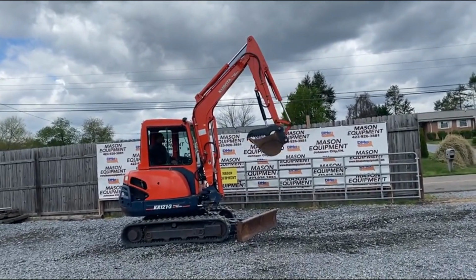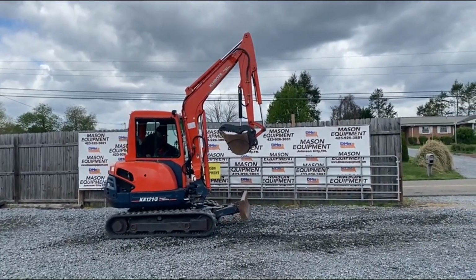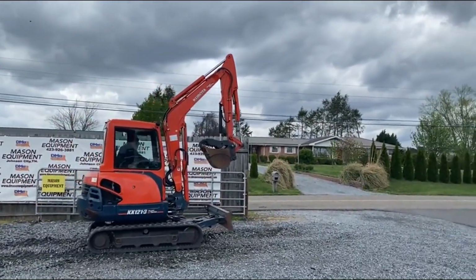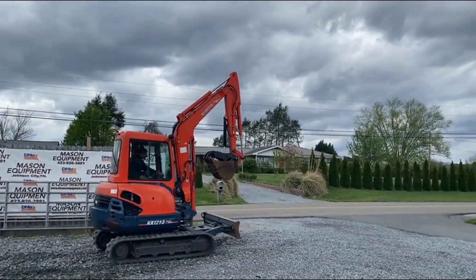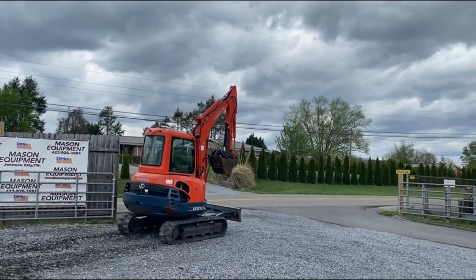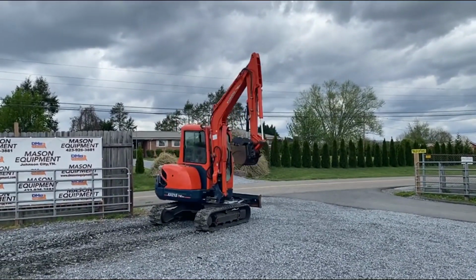The nicest 121 I've got, especially with the cab. 4-way hydraulic blade, new tracks, auxiliary hydraulics with the hydraulic, brand new hydraulic pin on thumb, quick attach 18-inch bucket with 4 teeth. Thing's all original paint.